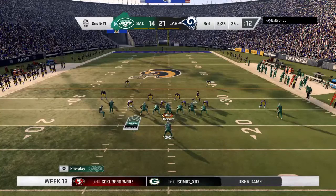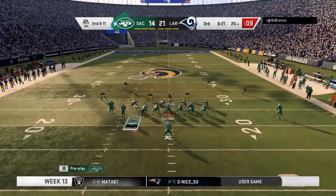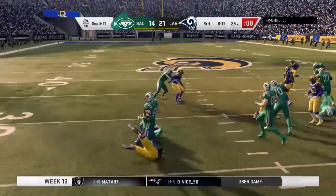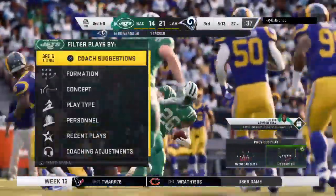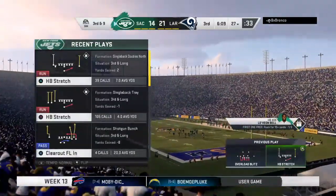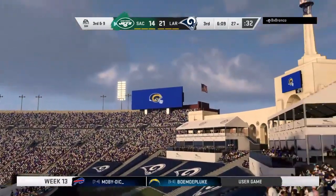Topper. Red 80. Rapid. Red 80. They'll go again with Bell, and he's upended after a gain of 2 out to the 27. Tough first half for him, unable to put up the numbers he's used to producing. But with a guy like him, you and I both know it just takes a couple of explosive touches for him to make an impact on this game and on the stat sheet as well.